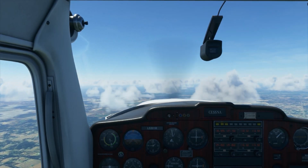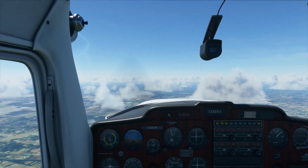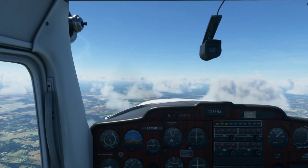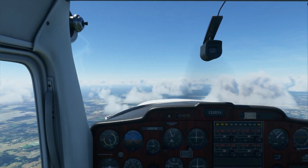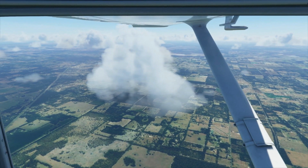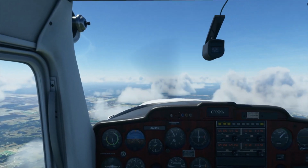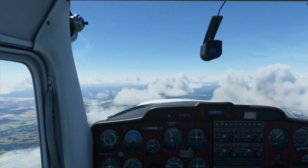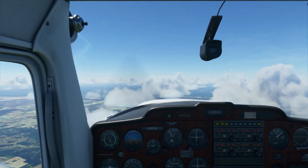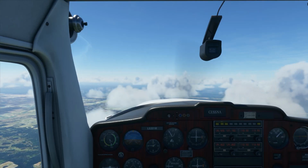Jacksonville Center, American 0255 is at flight level 370 with you. American 0255, Jack Center, welcome aboard. Delta 3774, thanks for your help. Contact Tampa Approach 118.15, we'll see you. 118.15 for 3774, no problem.